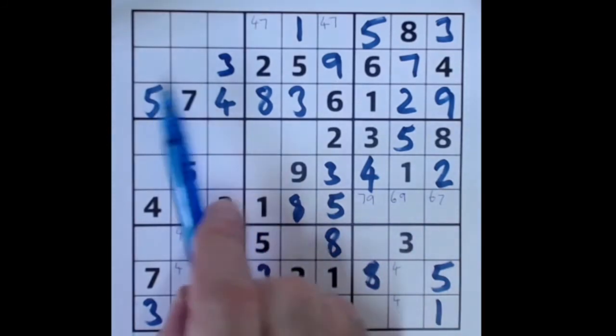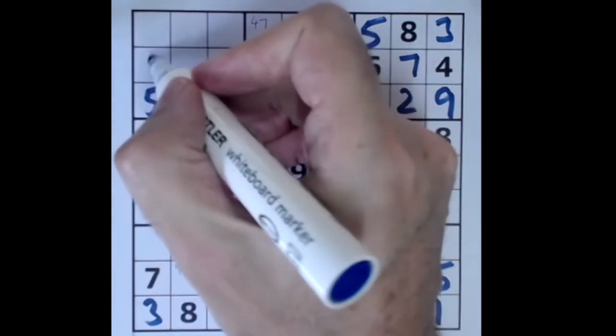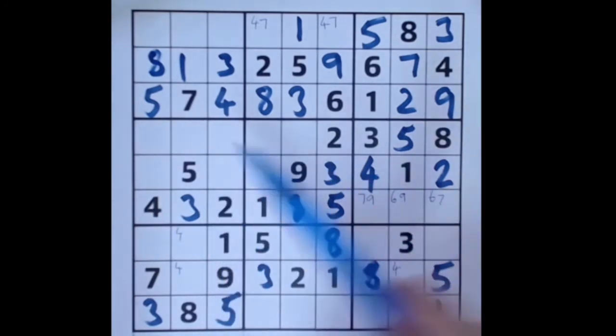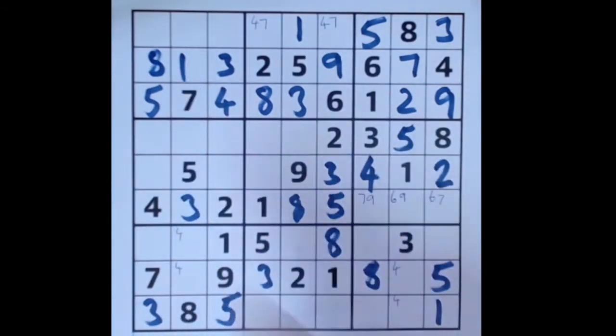So missing numbers now are 1 and 8, and the 8 blocks that location. So 8 is here, that's a 1. Oh, maybe we don't need any more pencil marks. Maybe we didn't need any in the first place. 1 up here, 1 down here, 1 in this column, 1 in that column, 1 across the center. So 1 goes here.